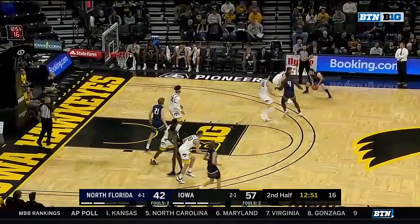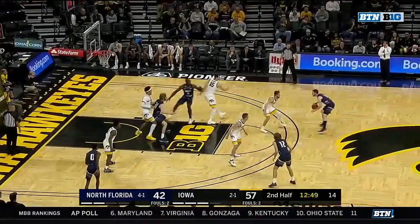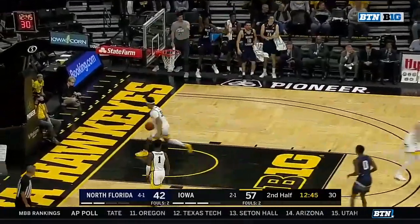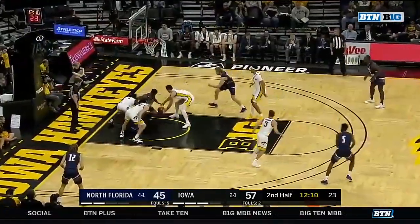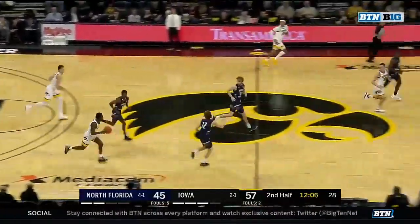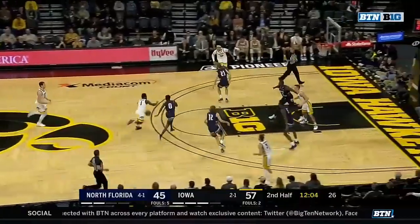But it is the big story with Iowa basketball. He is the best closer in America behind the three-point arc, and if he's not there, this is a different team. There's a 3 from J.T. Escobar. Dribble and kick out. You don't want to turn that over. Yeah, this has not been a good half for North Florida. Very few things have gone their way.